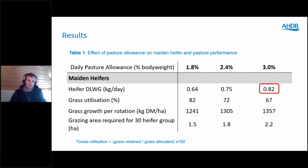In terms of grass utilization, as we would have expected, we have a 15% reduction in utilization from the lowest to the highest treatment. Grass growth per rotation, the differences weren't significant, and they are not in the order that we would have expected, but I'll touch on that again in a minute. And the grazing area is a multiplication of area. If this was a group of 30 heifers, these are the different areas in hectares that would have been required. As we'd expected, there's an increase there, but again, I'll touch on that in a minute. Next slide, please.